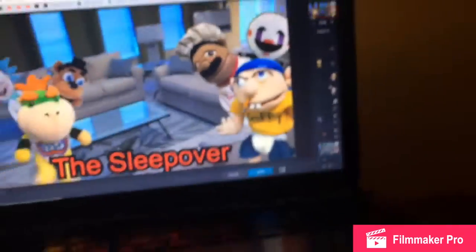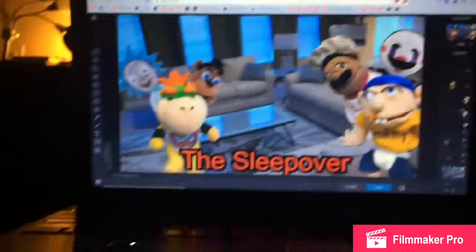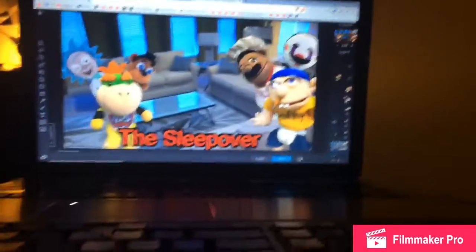The sleepover. So, as you can see, it is Jeffy, Chef Pee-Pee, and me. And then you've got Junior and Freddy and Rick. So pretty much what happens is Junior has a sleepover with his friends. And then Jeff gets jealous because he wasn't invited to the sleepover. So he tells Chef Pee-Pee, I want to have a sleepover. And Chef Pee-Pee says, okay, but you have to get a friend to have a sleepover. So he invites me because we're best friends.